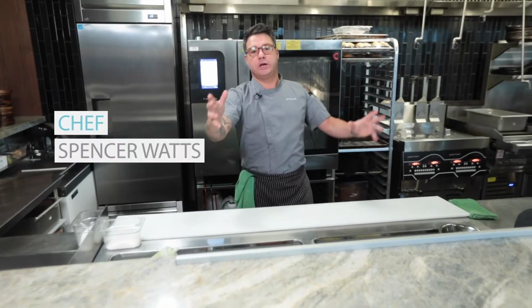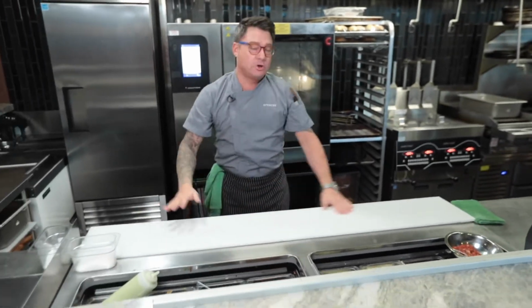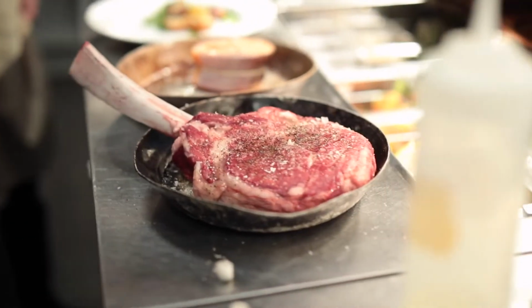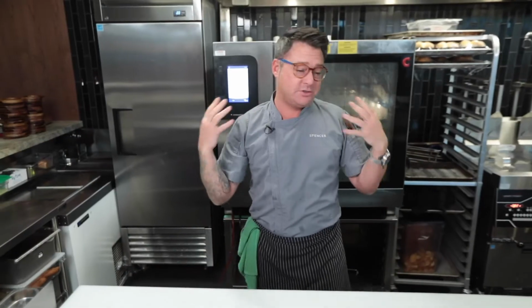So this is how you really cook like a chef. I wanted to give you a glimpse of what it's like from when you order to how your food is prepared. So I did some menu development for Atlas, which is Gateway Casino's fine dining steak restaurant. And it's kind of an ode to the classic steak restaurant, but everything's put on its head a little bit, which is so fun.